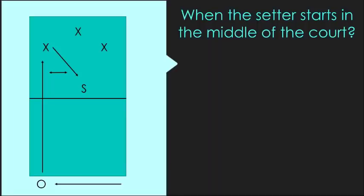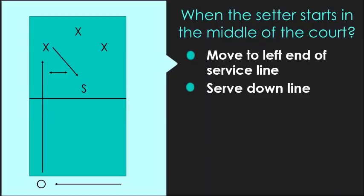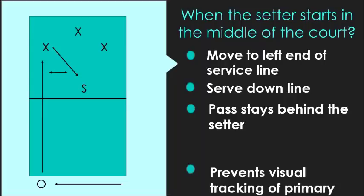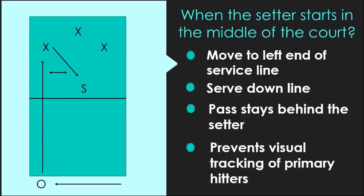Now, what happens when the server starts in zone 3, or is coming out of the back row from zone 6, and it's just push the hitter up to the net? Again, if you can move over to the left side of the service line and serve down the line, the pass stays behind the setter. Almost every setter is taught to face the left end of their net, the left end of the left side of their court. So this ball is going to be coming over their shoulder. And because of that, they're not going to be able to visually track their primary hitters. If you do it well enough, they can't even track their middle, but they're certainly not going to track their left outside.